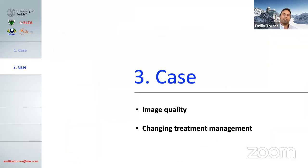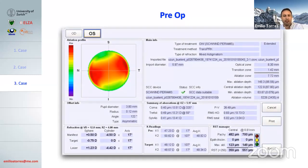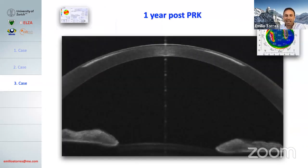But perhaps this is one of the most interesting cases we had, which actually changed the treatment management because of the OCT technology. A patient came with mixed astigmatism for refractive surgery. Here you can see the preoperative tomography. She had a mixed astigmatism, and that was the ablation profile that was planned and performed. The surgery had no issues, and the post-op was unremarkable. But then a year later, the patient returned complaining about low visual acuity, and we could see here in the periphery the haze.